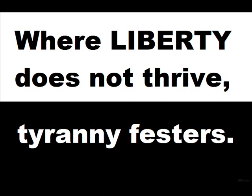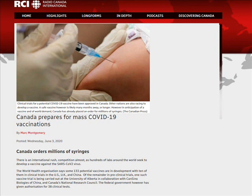And just before I go, one last disturbing little article. Canada just ordered and announced that they ordered 37 million vaccine syringes. A specific number, not 27, not 47, but 37 million vaccine syringes. And 37.8 or something million people just happens to be how many people are currently in Canada. So, and that's not a coincidence, and they're not even denying that.